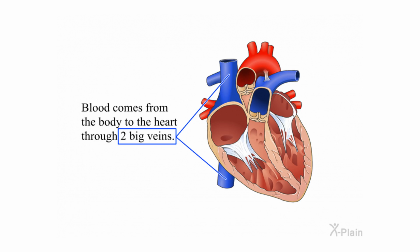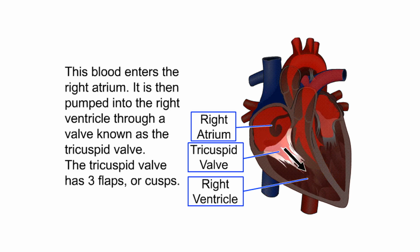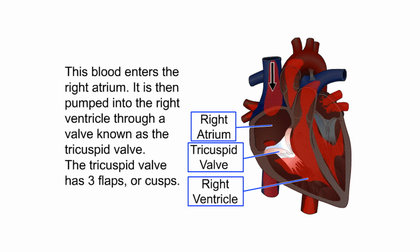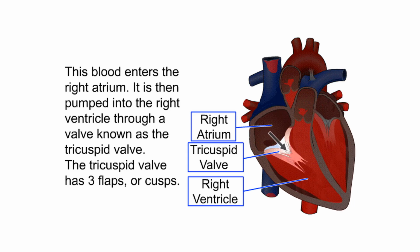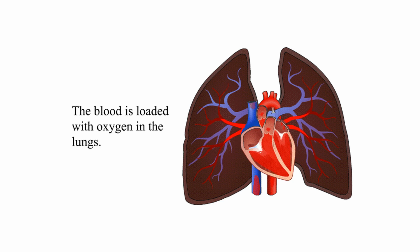Blood comes from the body to the heart through two big veins. This blood enters the right atrium. It is then pumped into the right ventricle through a valve known as the tricuspid valve. The tricuspid valve has three flaps or cusps. The blood is then pumped into the lungs through the pulmonary valve. The blood is loaded with oxygen in the lungs.